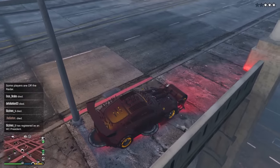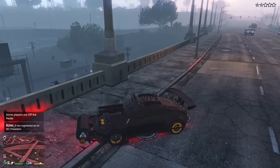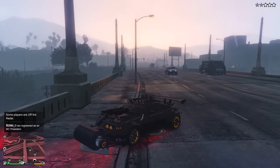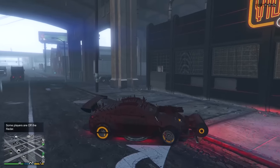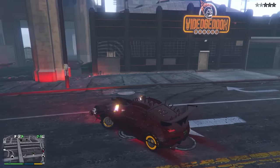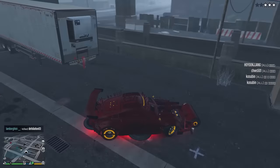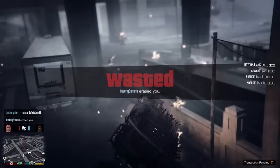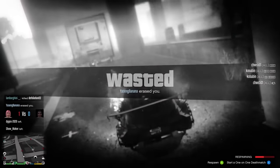Where are they? I don't want to jump down there if they're not even in a car. Is there a drone flying around us? I thought there was a drone flying around us for a minute. Where are they? I'm so confused. Oh, they're up! I was trying to shunt boost that thing into them, but it didn't work. Sometimes the shunt boost doesn't work. I don't even know if you can move those things.